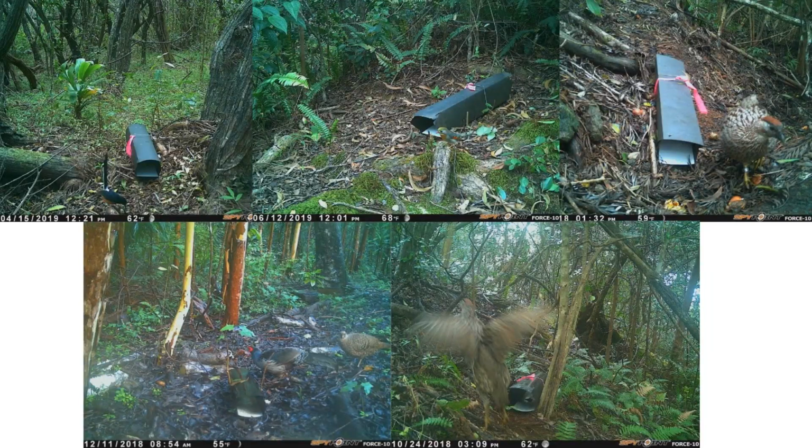Something else we got were a lot of pictures of birds, among other things. But if anybody is interested in birds, we have a lot of pictures of birds.